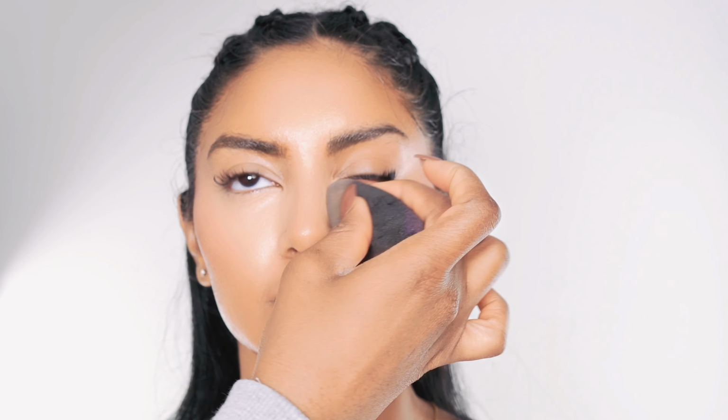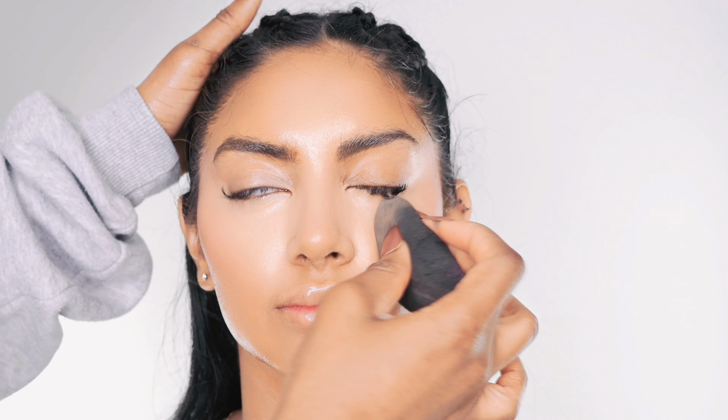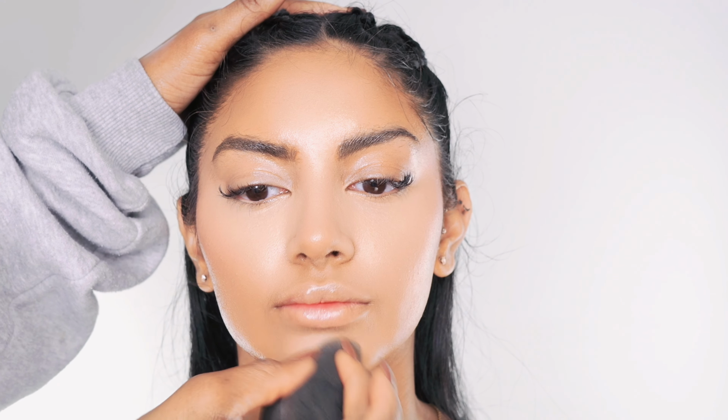Now we are done with everything liquid. You need to know that liquid products come before powder products. When I mean liquid, I mean your cream products, like your foundation, your cream contour, your blush. You need to use everything before you go in to use your powder products. So after doing all of this, I'm just going to set our face and now start to put our powder products.